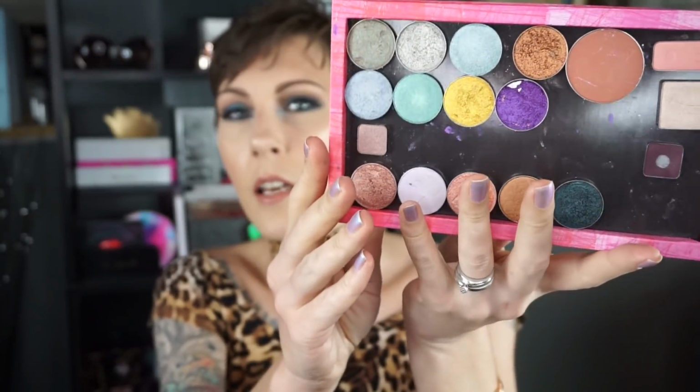Pulled in my Natasha Denona Lila palette. I'm also going to be pulling in my Z palette. This is one from Ulta, but this has all my Makeup Geek eyeshadows in it, as well as a couple random brands. So I feel like the colors that I have in my Z palette are really nice for summer. I'm also going to be pulling in my Urban Decay Heavy Metals palette. The packaging is really bulky. That's the only downfall to it. But I mean, the colors are gorgeous.